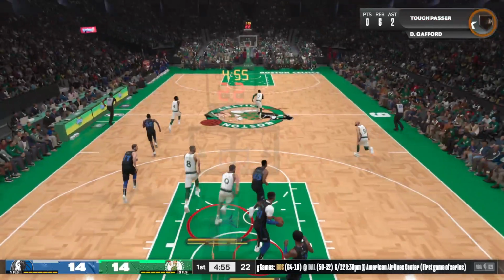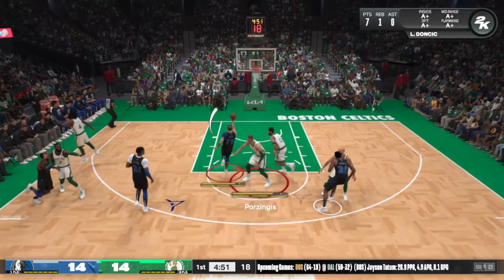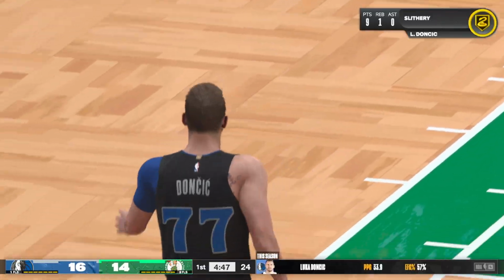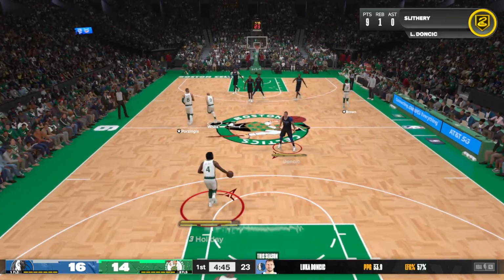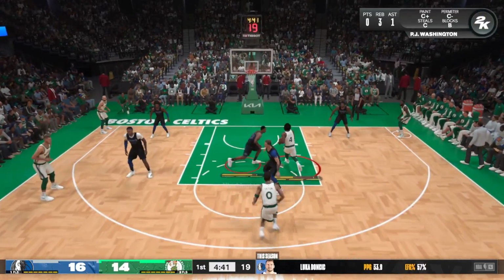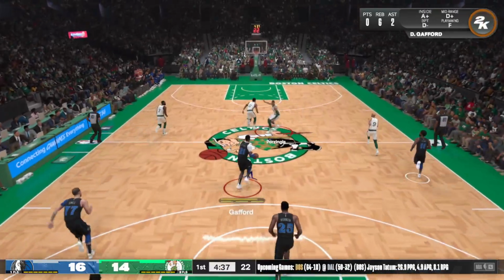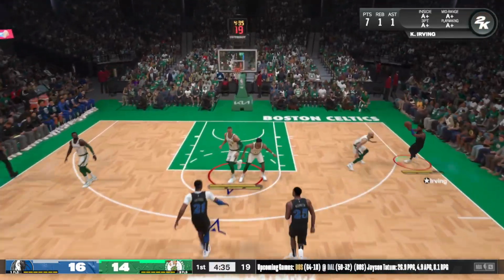And the rejection by Gafford. Back to Doncic. And that comes off the assist by Jones. Doncic has got 9. Once Doncic gets inside with the ball, he's halfway there. Then he just uses his strength to finish the job. The contest and the rebound, folks. That is how you defend.